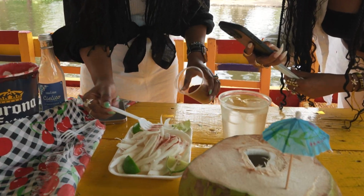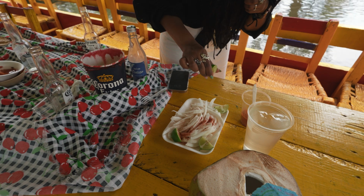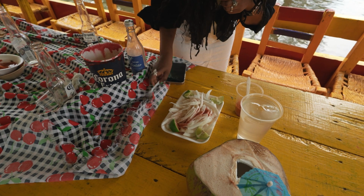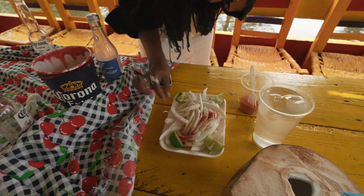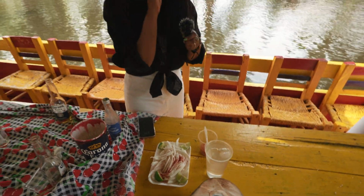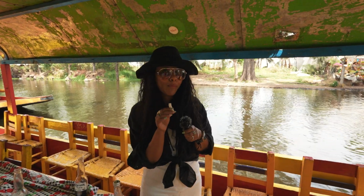This is how they prepare it here. You put a little bit of spicy pepper and then some lime and, I don't know, with my hand. I'll try it. No, it's good. Perfect.